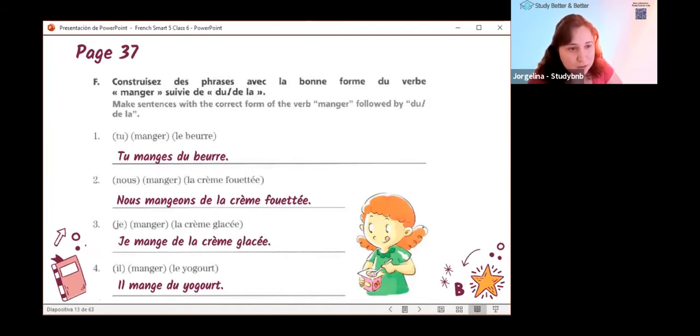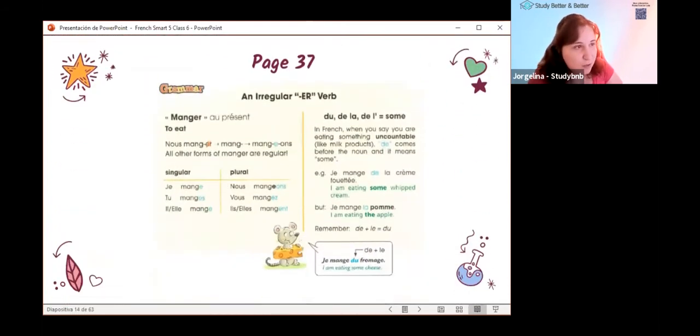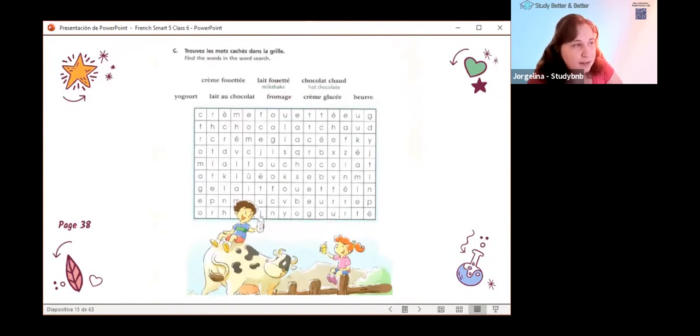Okay, we are going to be ready to continue with the next one soon here. So here we are going to have Trouver les mots cachés dans la grille. You will need to find the words in the word search here. We have le yogourt, le chocolat, fromage, crème glacée, beurre, chocolat chaud, le fouetté, and also crème fouettée. Remember that for le fouetté, it only has one E because it's masculine. La crème fouettée has two E's at the end of the word because it's feminine, okay?